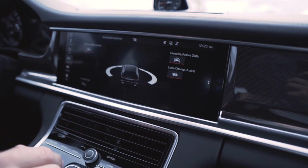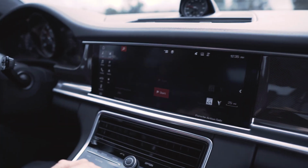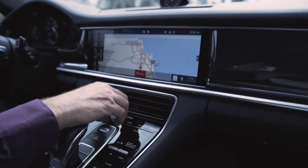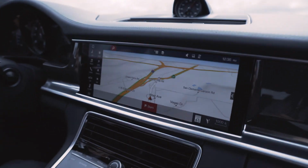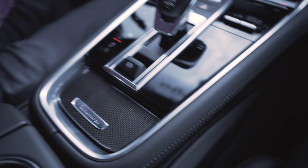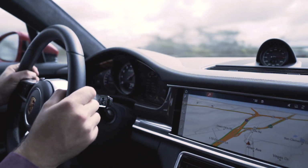I want to mention the technology in this car. It's really good. The touchscreen, I tried it before. The response of the touchscreen is very good, a lot better than other touchscreens. Everything's digital. I love digital. I mean, look at this. The screen's really big. You have your stick shift, obviously, logo. Showed you guys that before. Digital dash.